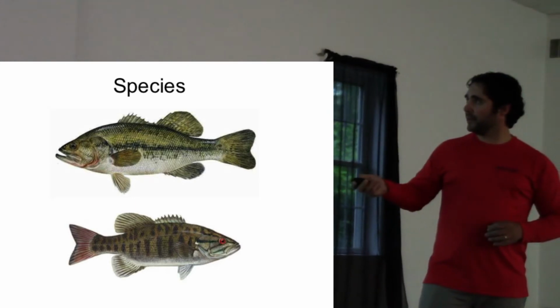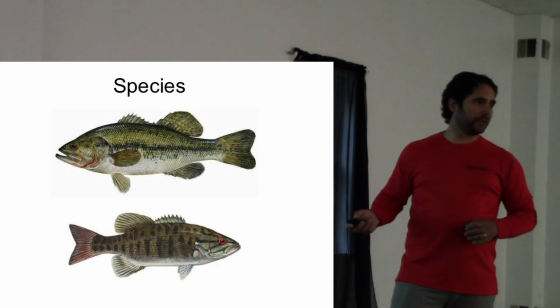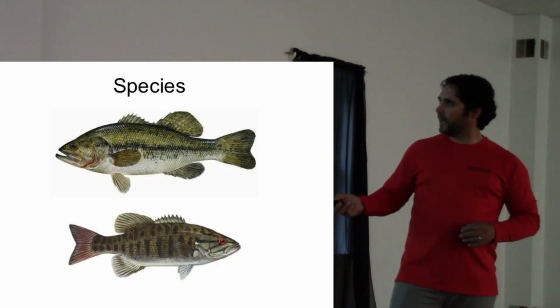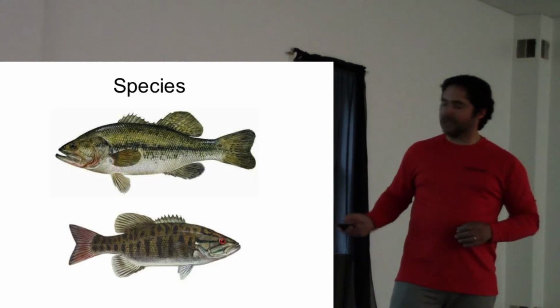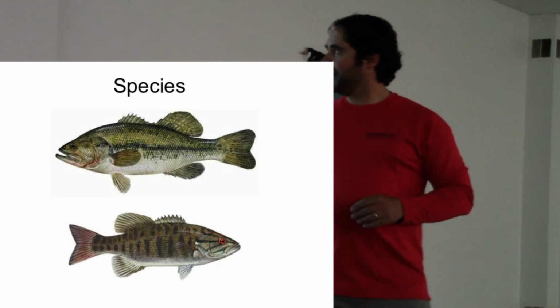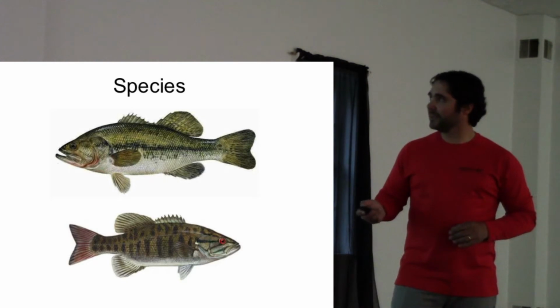We'll try this pointer thing. Black eye on largemouth, red eye on smallmouth. Largemouth has a black lateral line on both sides like that, and smallmouth has vertical lines like that. So it's slightly different, but I can tell you that smallmouths are pretty aggressive. They're actually a lot of fun to catch.